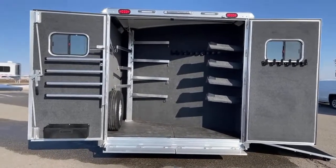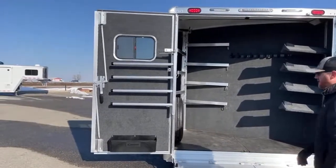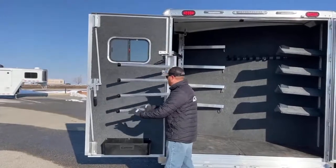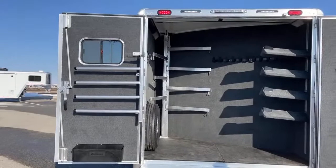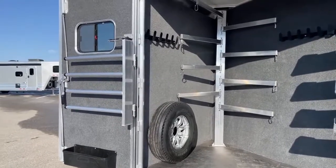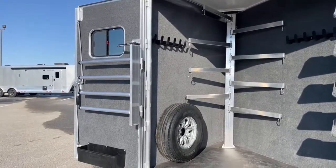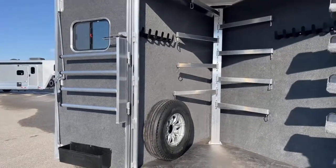Over on the left-hand door, you'll notice a four-tier blanket pole and a brush tray. But this blanket pole is on a gas shock, so this does pivot out as well. Over on the left-hand side, there's our second spare. So again, she wanted to carry a second spare with her. That's a great location. It's out of the way. Everything's carpeted. The doors, the entire rear tack. You'll see some hooks over there to the left.